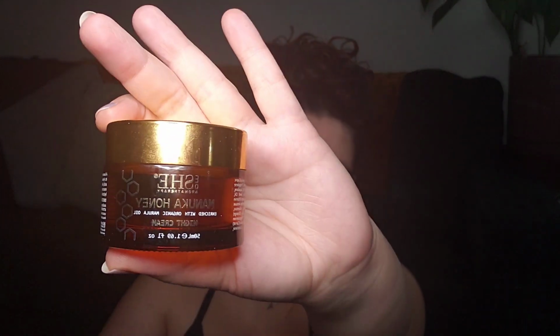Next up, I've got a skincare product that wasn't the best for me. This was the Om She Aromatherapy Manuka Honey Night Cream. This one is enriched with organic marula oil, and the packaging is definitely really cute on this one. But the thing is when I got this, I had kind of a broken skin barrier, and this made it way worse. This turned my face bright red and it burned. It was terrible.